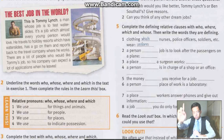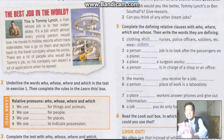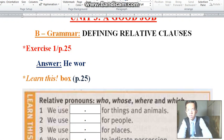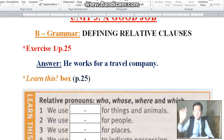So let's answer the question. Who does Tommy Lynch work for? Okay, I can answer that. He works for a travel company. Yes, a travel company, because it's set right over there. It is a job which almost every young person would love. He travels to holiday resorts which have water slides, has a go on them, and reports back to the travel company where he works. So he works for the travel company. It is a place where he works. He works for a travel company.